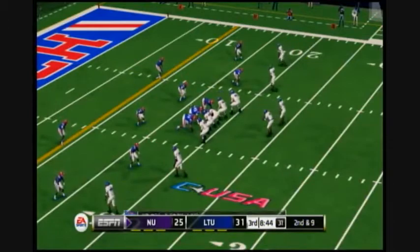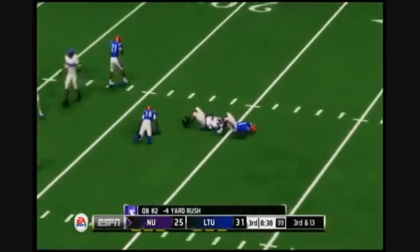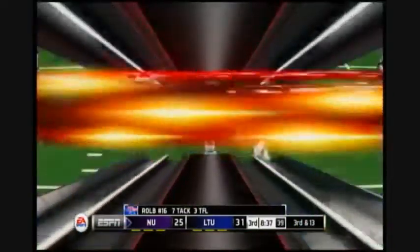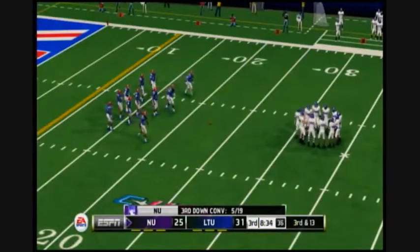He's coming. Check him. Oklahoma. And they'll bring him down behind the line. Call it a loss of 3 yards on the play. 3rd down. We're at the 12th play of the drive.